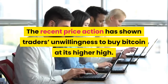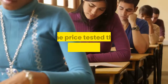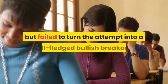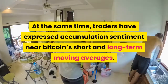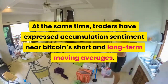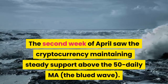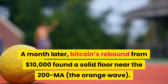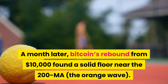The recent price action has shown traders' unwillingness to buy Bitcoin at its higher high. The price tested the descending trendline on more than 10 occasions in the last 2 months but failed to turn the attempt into a full-fledged bullish breakout. At the same time, traders have expressed accumulation sentiment near Bitcoin's short and long-term moving averages. The second week of April saw the cryptocurrency maintaining steady support above the 50-daily MA, the blue wave. A month later, Bitcoin's rebound from $10,000 found a solid floor near the 200 MA, the orange wave.